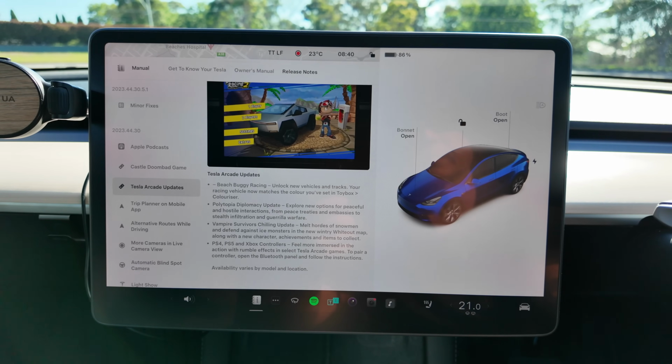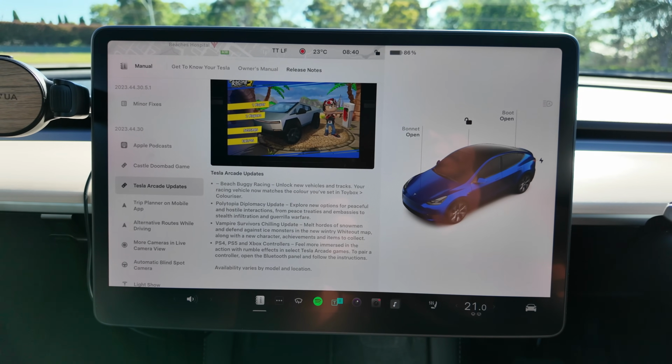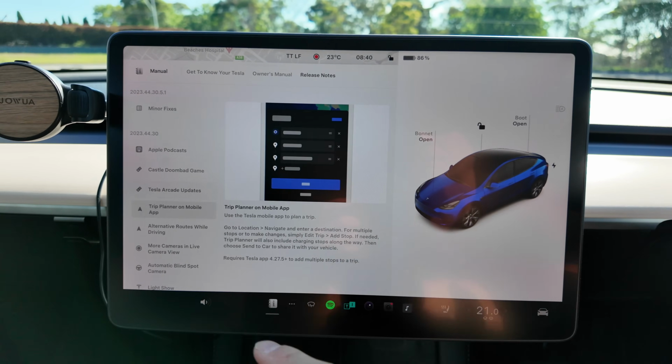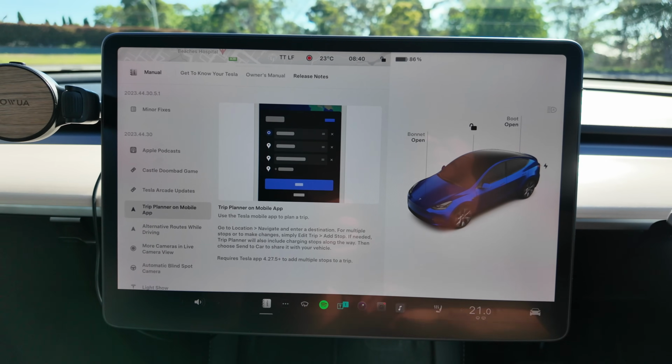So again, I've done a video on this previously. You can Bluetooth pair it. Instructions are pretty clear as well. Next one is Trip Planner on the mobile app. So let me show you this.